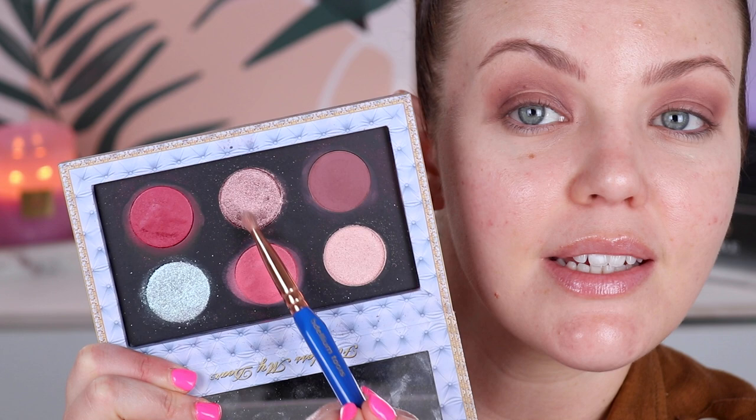Naturally, I'm gonna take this beautiful shadow right here. It is my favorite shadow in this palette. I absolutely adore it. We're gonna tap it on just softly. I'm not gonna build it up too intense.